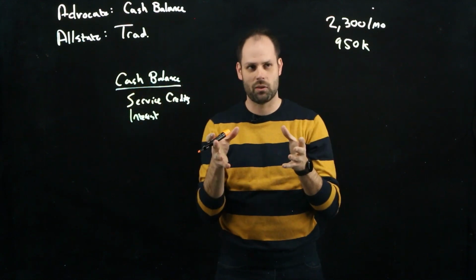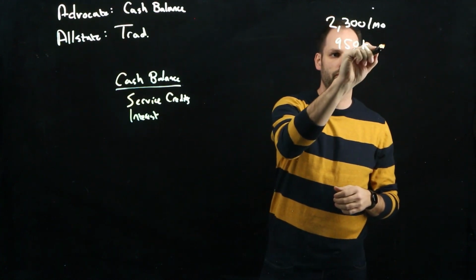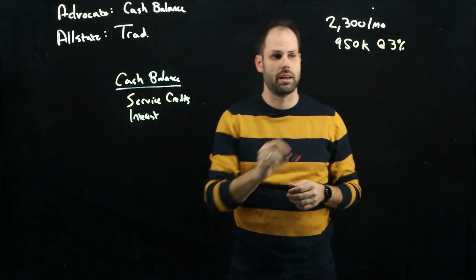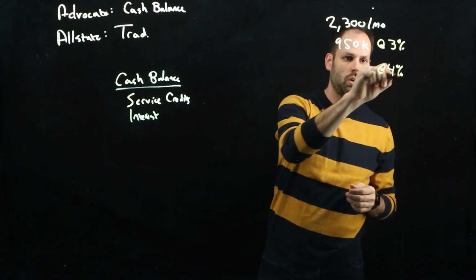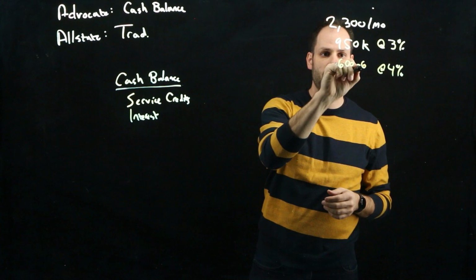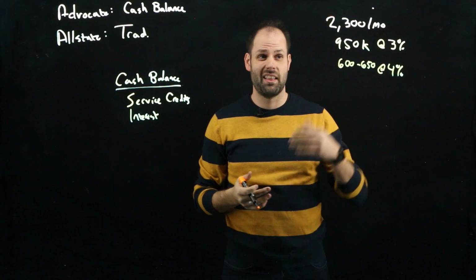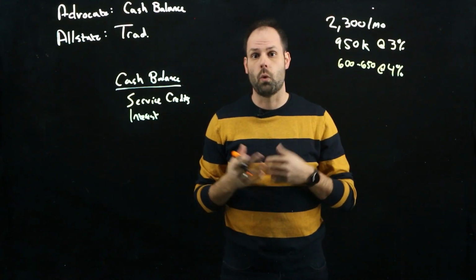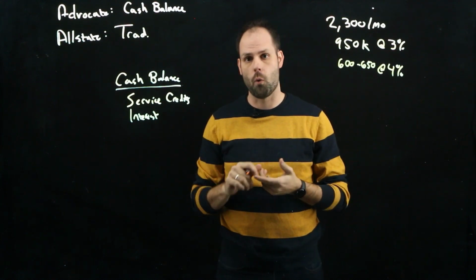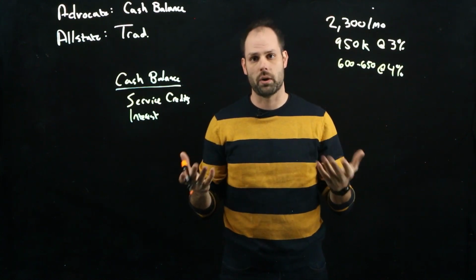So boiling it down, essentially what that means is if we're looking at $950,000 at 3%, what is that number if it's at 4%? Roughly speaking, we could see a number of about $600,000 to $650,000 as a lump sum offer. Now, if we're approaching retirement, that's a pretty significant gap. Whether or not we could actually receive a higher interest rate into the future is directly dependent on our own financial goals, our own financial setup, and our own tolerance for being able to accept risk going into the future.